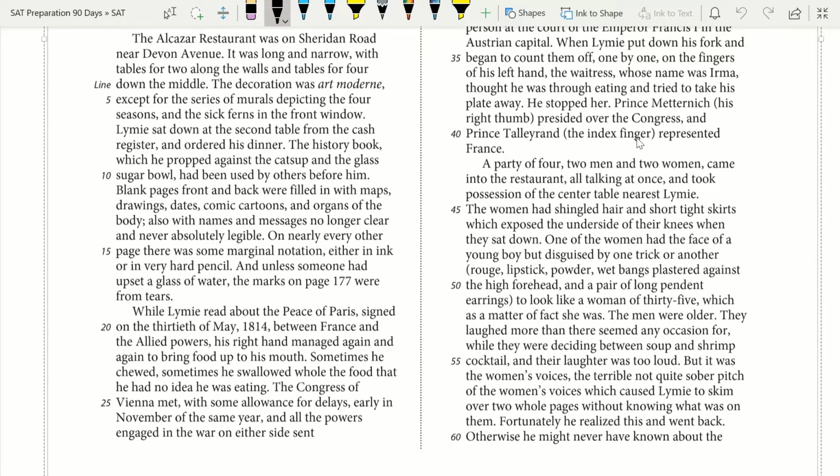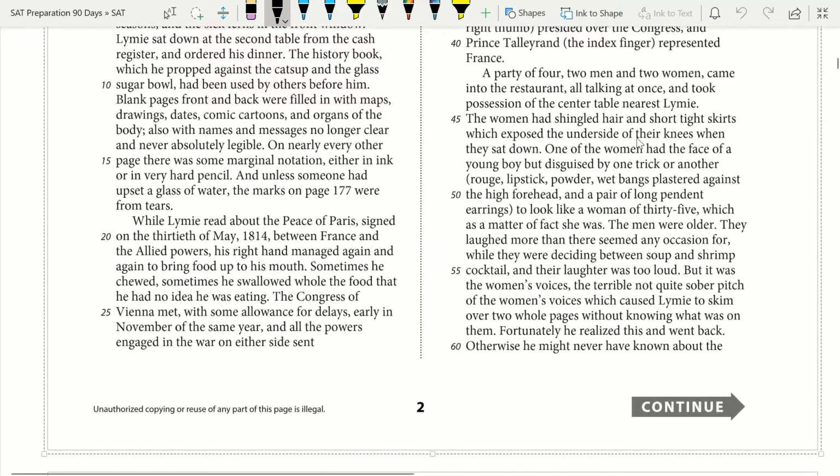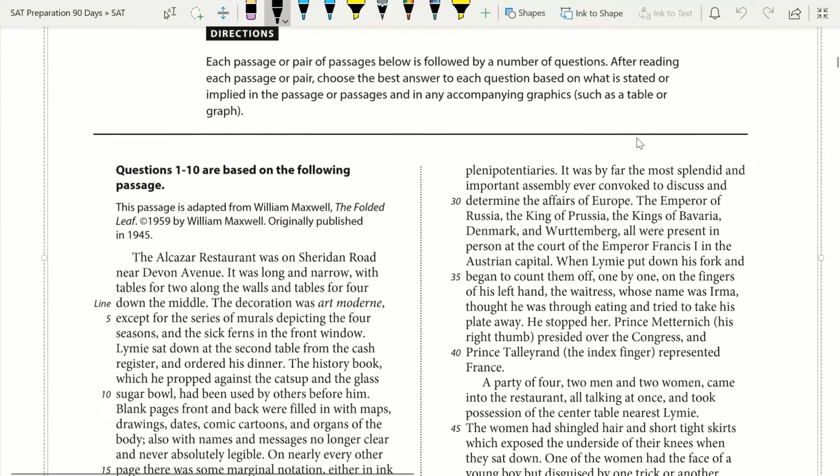On nearly every other page there was some marginal notation, either in ink or in very hard pencil, and unless someone had upset a glass of water, the marks on page 177 were from tears. While Limey read about the Peace of Paris, signed on the 13th of May, 1814, between France and the Allied powers, his right hand managed again and again to bring food up to his mouth. Sometimes he chewed, sometimes he swallowed whole the food that he had no idea he was eating. The Congress of Vienna met with some allowance for delays. Early in November of the same year, all the powers engaged in the war on either side sent plenipotentiaries.